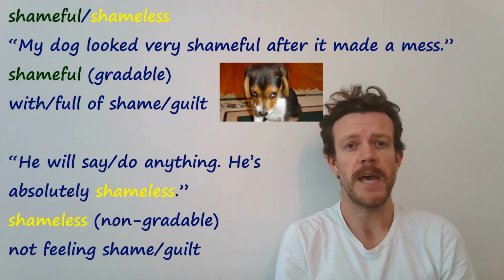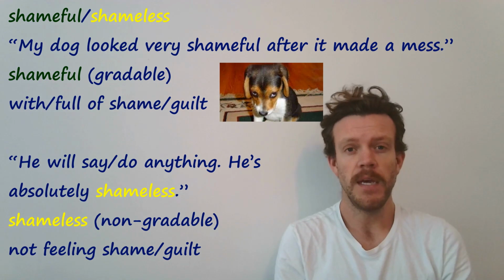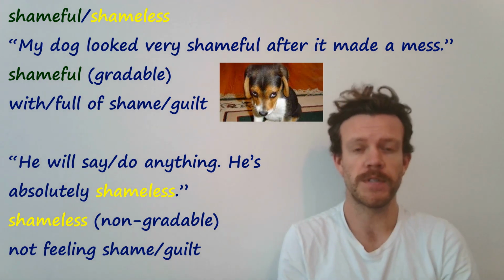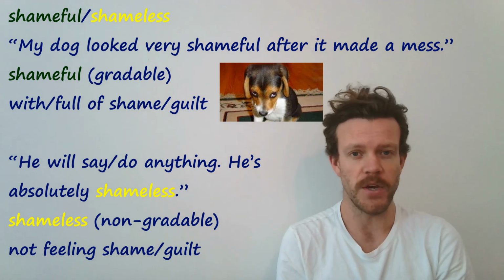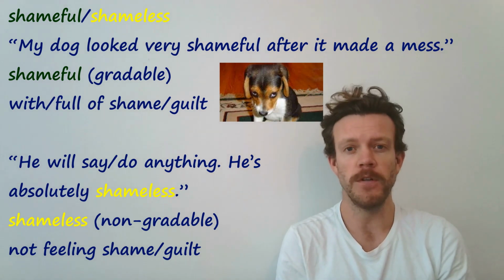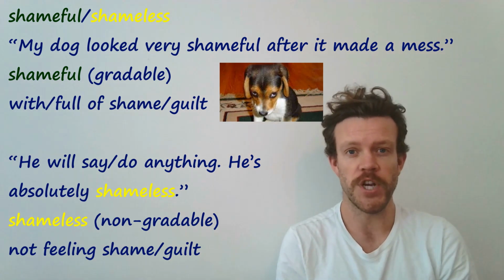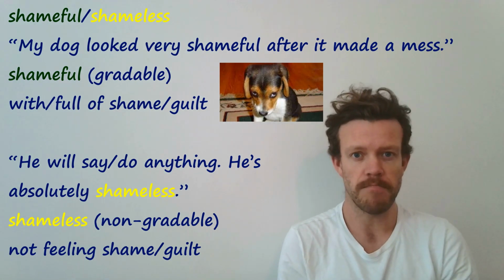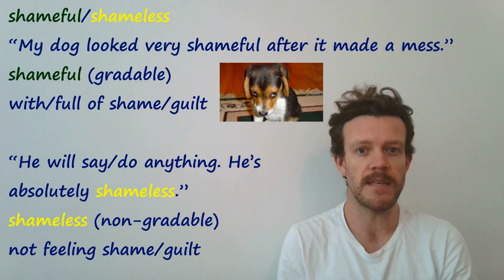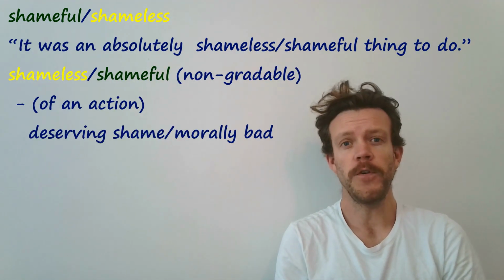Then we have the pair shameful or shameless. If you describe someone or something as shameful or shameless, it basically means the opposite. Shameful, with or full of shame. My dog looked very shameful after it made a mess. Shameless, not feeling any shame. He'll do or say anything. He's totally shameless.